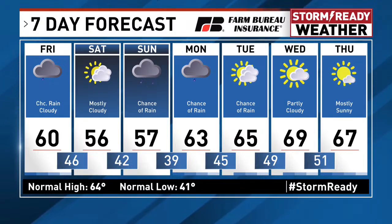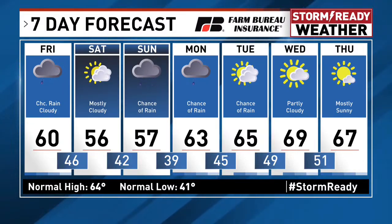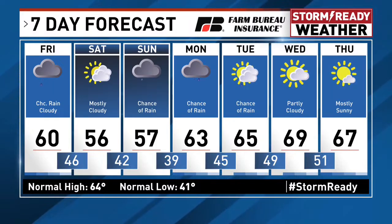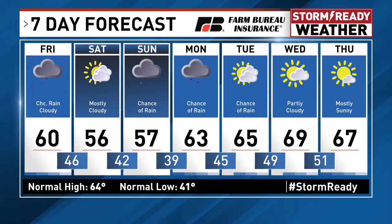50s for the weekend. Now mainly in the 60s, maybe close to 70 on Wednesday, but mainly the low to mid 60s for most of next week. We do have some rain chances Sunday, Monday, Tuesday, after a dry and fairly cloudy day tomorrow and Saturday.